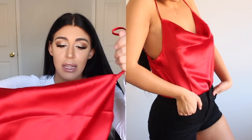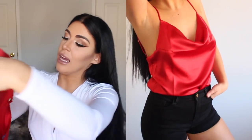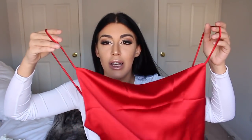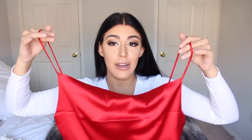But it is nice quality and the material feels nice, and they actually have a second layer over the boob area, so you can do it with no bra and you have that extra layer of protection.